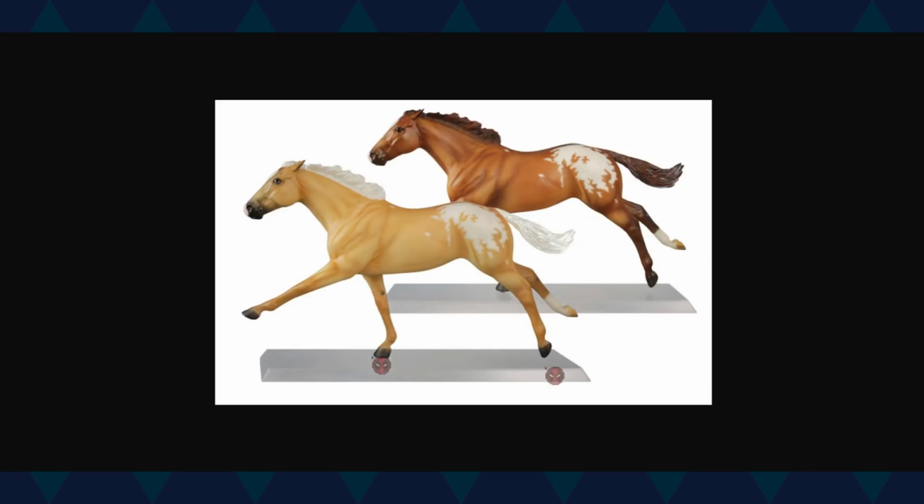But I do really like the Palomino Dead Heat. I would love to get this one. The blue eyes are kind of cool, and I really love this kind of pearly mane and tail. Looks kind of neat, and I just really like this Palomino coloring on this mold. So if I'm able to, I would love to get the Palomino version of Dead Heat.